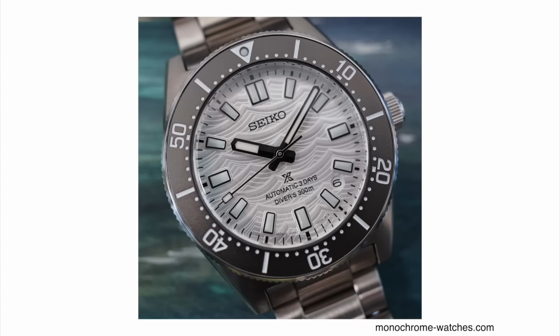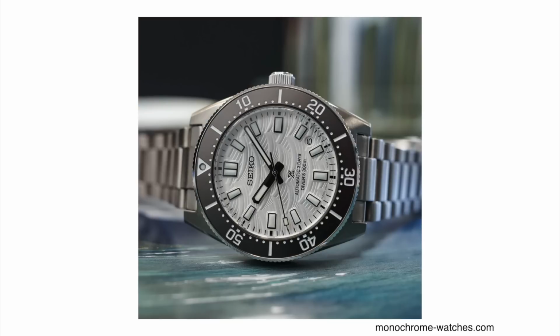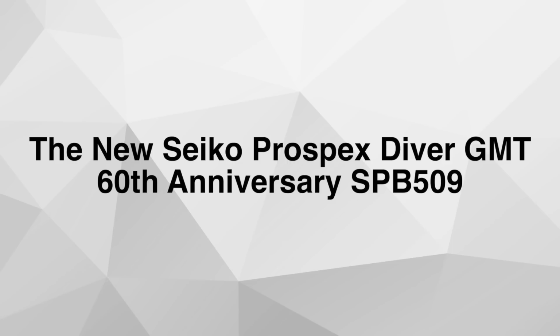As far as this limited edition goes, I like how it looks. The only difference between this and the standard SPB models is the bezel and the dial combination. First of all, the dial features this wavy pattern as well as a new color. I think that looks kind of nice, especially with the combination of this bezel, but Seiko for some reason still insists on not putting sapphire bezels or ceramic bezels on their watches. This one is still an aluminum bezel insert. I think it has some sort of coating to make it a little bit tougher. In terms of the availability, this is quite a large limited edition, 6,000 pieces, and the watch is priced at 1,500 euro.